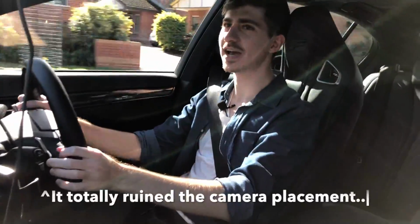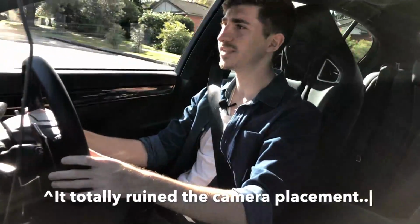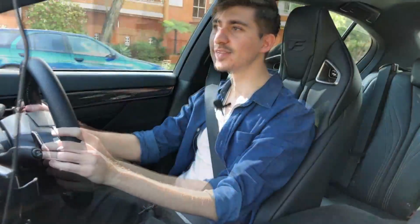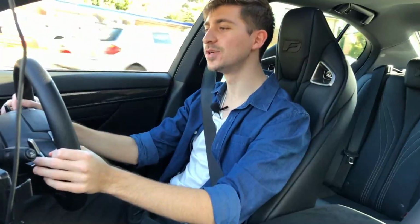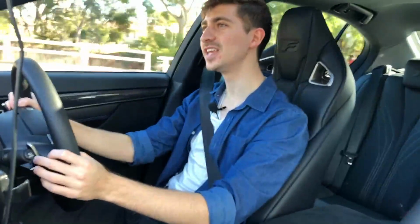And I don't know if that ruined the camera placement, but anyway, doesn't matter. It does weigh almost 1,900 kilograms, which is not light by any means. 1,900. Remember that, that's almost 2 tons. So you do feel it, and I don't want to say the B word, boat-ish, but every now and then it can feel like it.